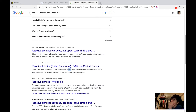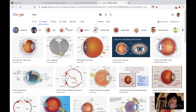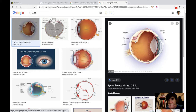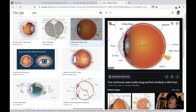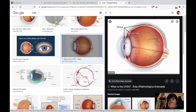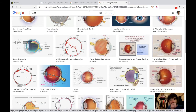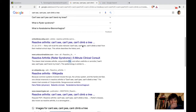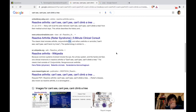Uvea and iris. What's the difference between uvea and iris? Iris, uvea is this part here, huh? Uvea is a combination of the iris, a whole layer. This whole layer is uvea. So anterior uveitis is the same as iritis, isn't it? Anyway, presents with red eye.